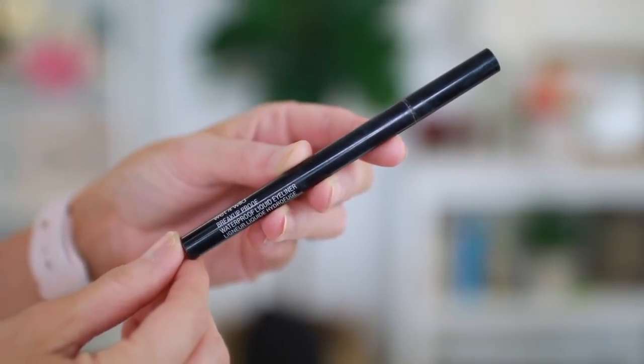I don't know where to go next. Oh, let's just keep going with this. Wet n Wild again. Eyeliner. Brush tip from our last video. Has it replaced your tattoo liner? Yes, 100%. No more high-end.